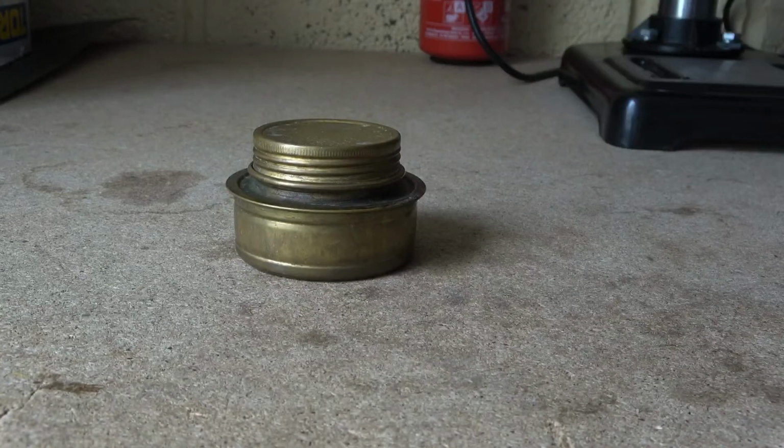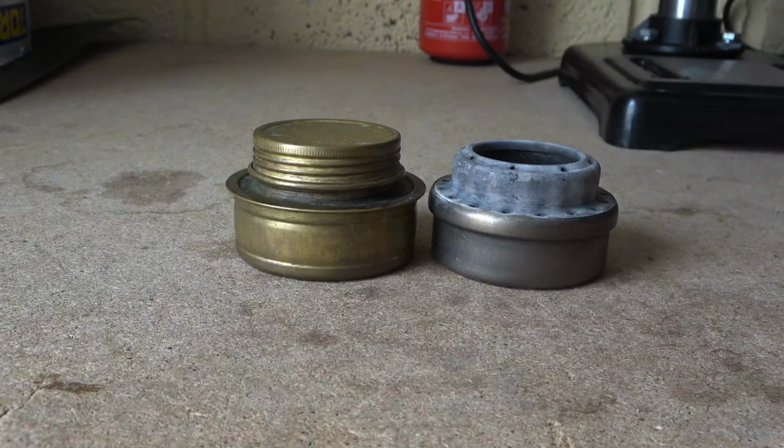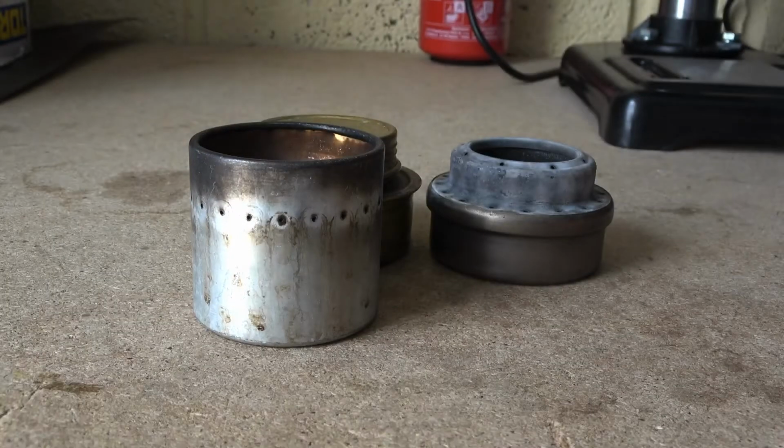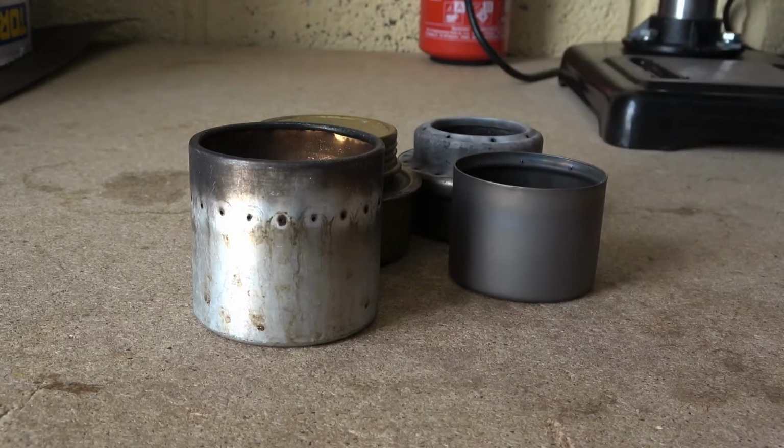You buy your first stove and you think, oh, that works really well. Then you see a different design, so you buy another stove, and then you use that stove. You think that's brilliant, that does something slightly different. Then you see another design, and you buy another stove and you use that stove and you think, oh, that's amazing. And you see another design. Next thing you know, you've got another stove.